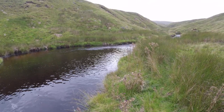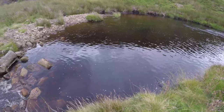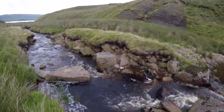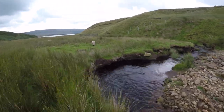I do wonder if this one's deep enough to swim in. Really hard to tell. Less waterfall-y, but a bit bigger. Give it a go and let me know. Can you swim in this one? I would try, but I'm all soggy still from the last dip. So I'm going to give it a miss.